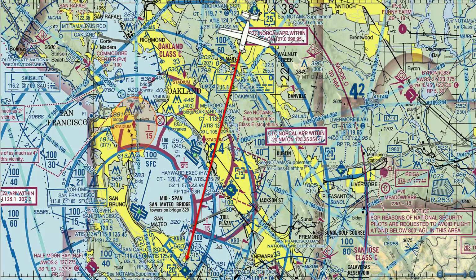Talk to you about a flight that I did recently from Concord Buchanan Field, right here in the upper center of the screenshot, to San Carlos, which is at the bottom center of the screenshot right here. Pretty straightforward flight, pretty much southward, but as you can see, we're navigating a lot of airspace here.